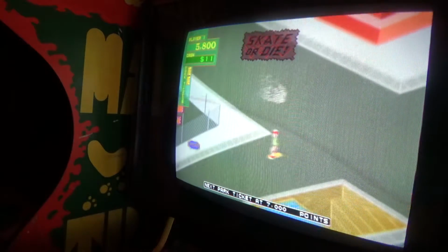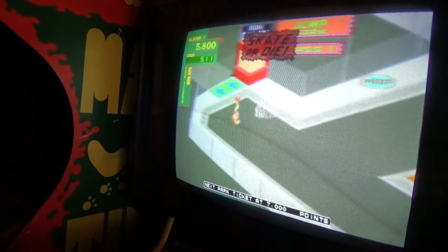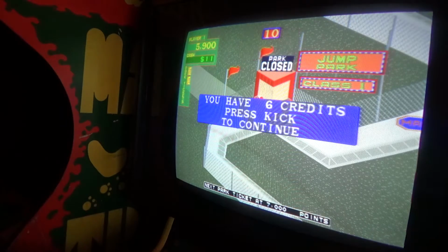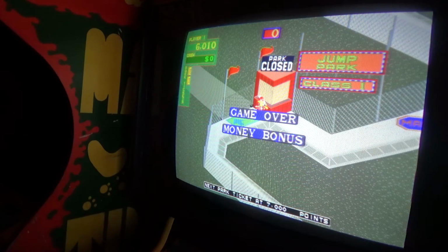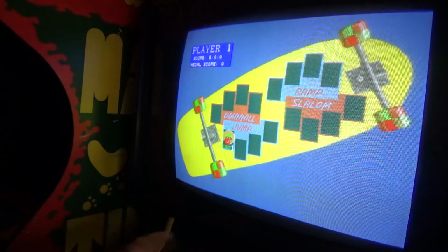Here comes the bees. Oh, it's closed because I already did that park. Alright, so there's our game. You want to play one more time, guys? What do you think? Let's do it one more time. I feel like I could do a little bit better. Alright, game over. So let's try this one more time.